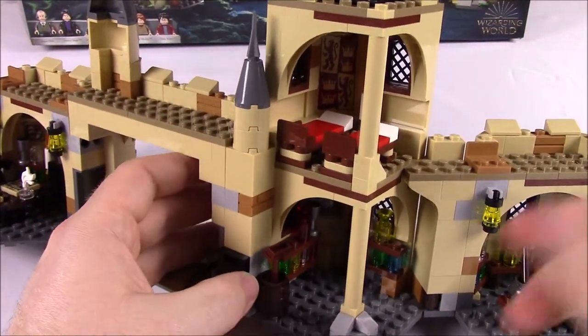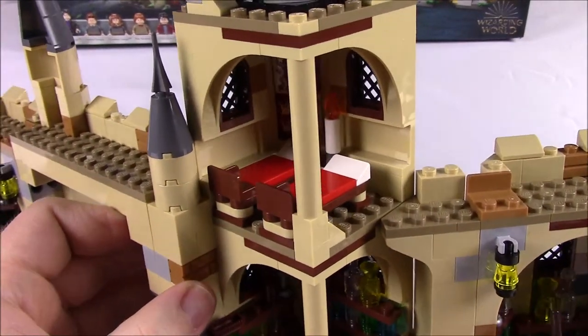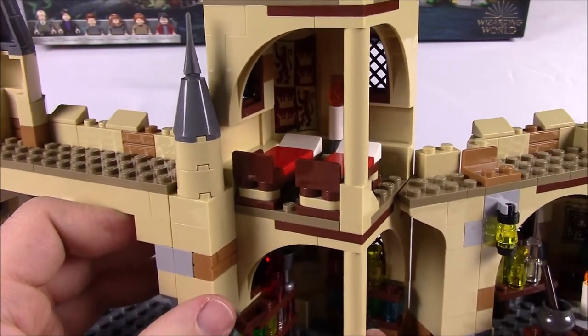Then we go into what I, again, would assume to be Gryffindor Tower, the common room, or the bedroom for Gryffindor's Harry and Ron's bedroom, but again, it doesn't look too great.